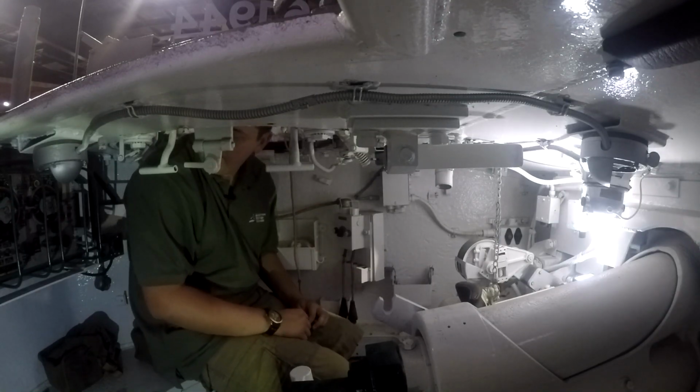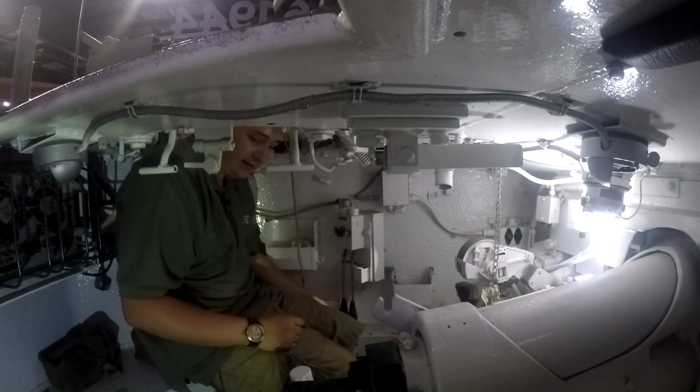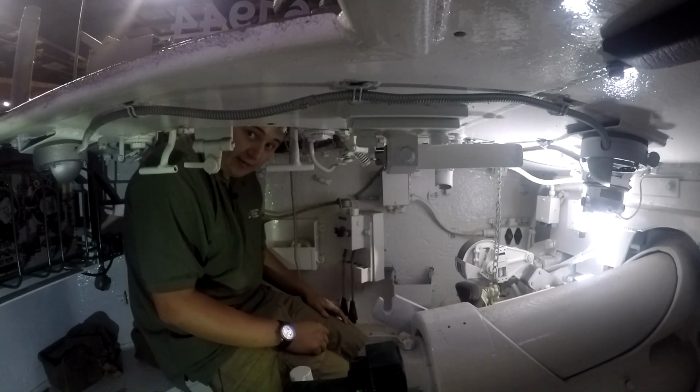But yeah, this is very fightable. I thoroughly enjoy this seat. His legs kind of dangle here, but like I said, when he would be fighting, he would more than likely be standing. So overall, very good. Let's move on to the gunner.